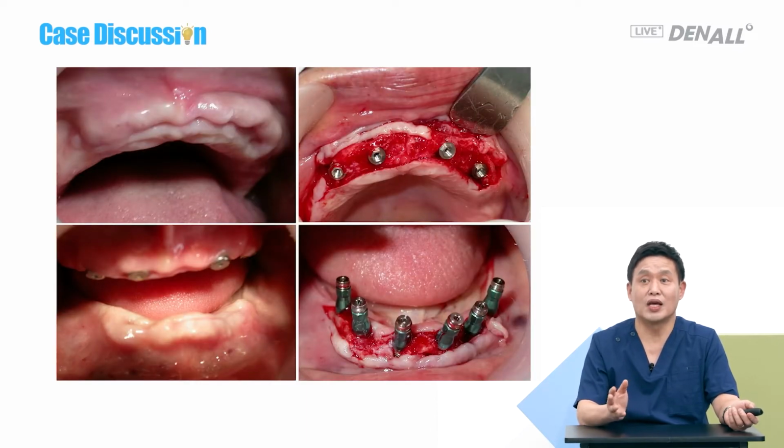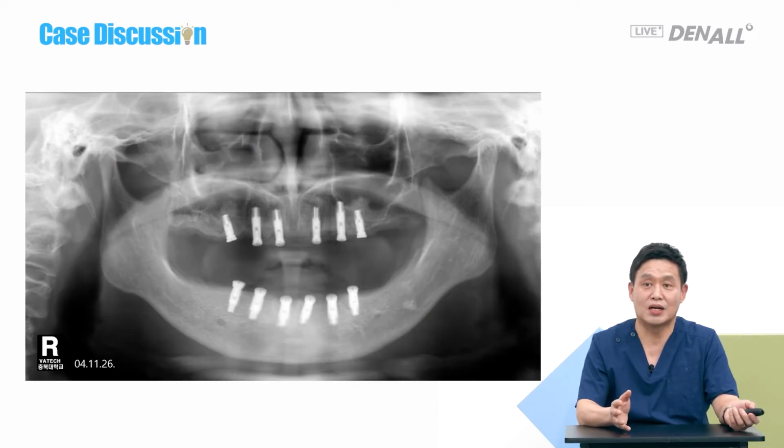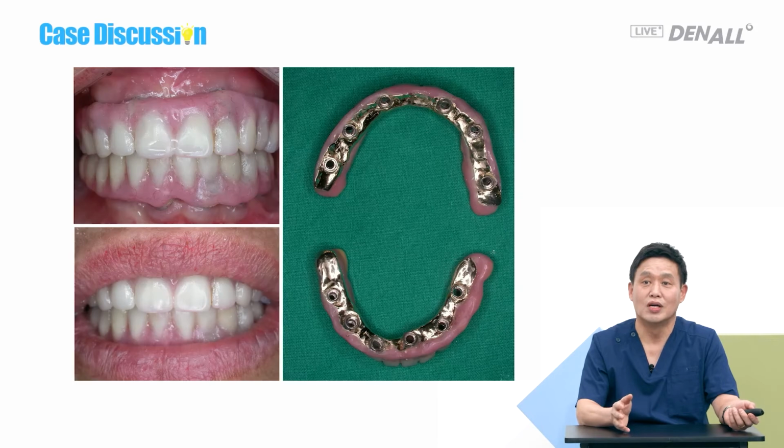So we placed 4 implants on the maxilla, the old US type. On the mandible, 6 were placed because the patient wanted a fixed type. I thought about hybrid type. Using sinus crest approach, 2 more were placed at the maxilla, 6 and 6 on both jaws. This is kind of a hybrid.